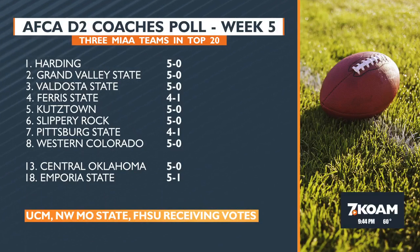There are just two other MIAA teams in the top 25. Central Oklahoma's at 13, Emporia State at 18. Central Missouri is out of the top 25. The Mules were the number 2 team in the country preseason, but they've lost to UCO and Fort Hays State.